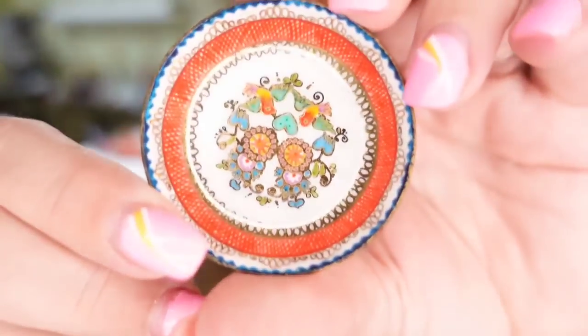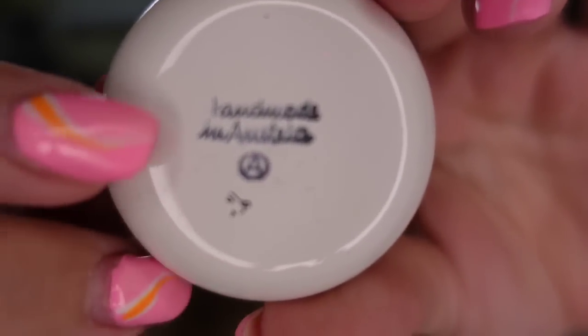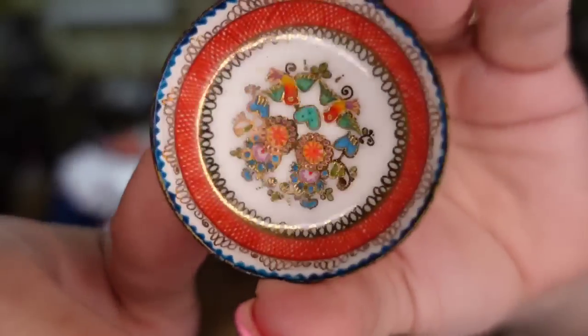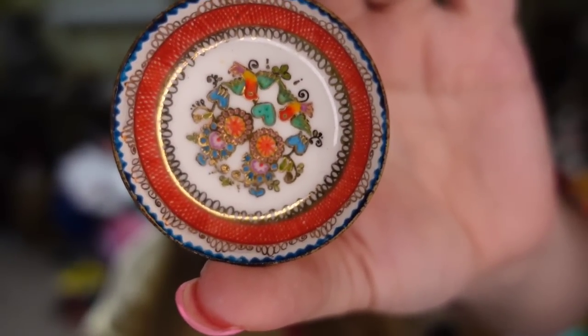This teeny tiny little enamel dish actually sold in under 2 weeks. This is handmade in Austria, and this one sold for $20.99. I paid $5, so it's about a $13 profit and sold very fast.